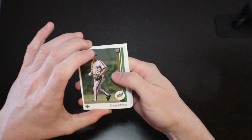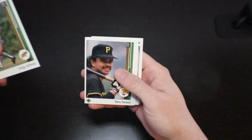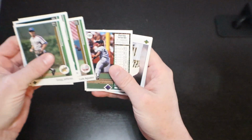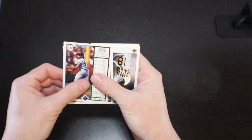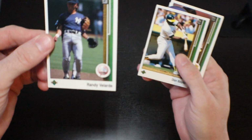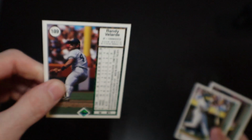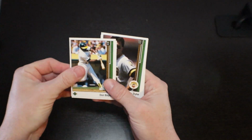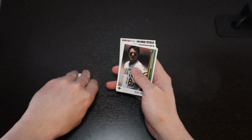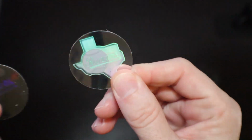Start off with the Greg Jefferies rookie card, which was highly sought after back when I was collecting. He didn't turn out as well as people had thought, but it was very highly sought after. Got a Randy Velarde turned around. So here's the front of the cards, back of the cards. It's Don Baylor. And then the packs will have these, usually two of these hologram team stickers. You see the Dodgers and the Rangers.